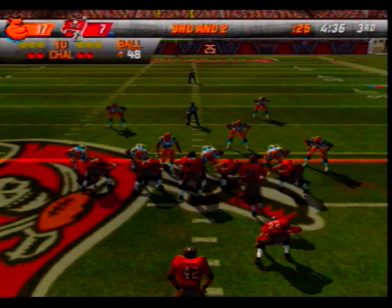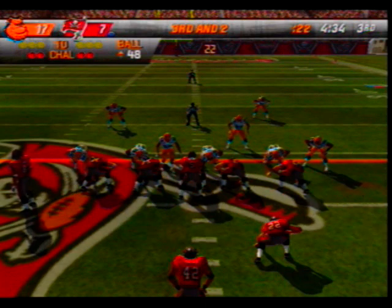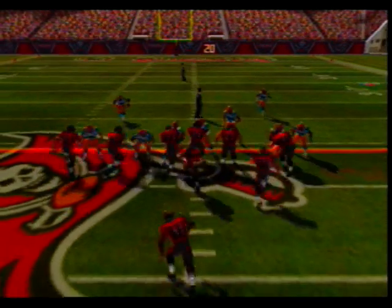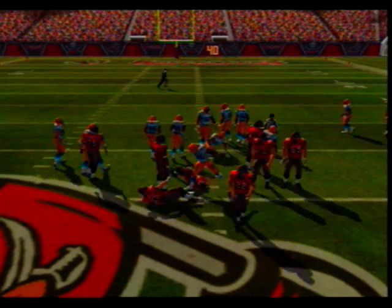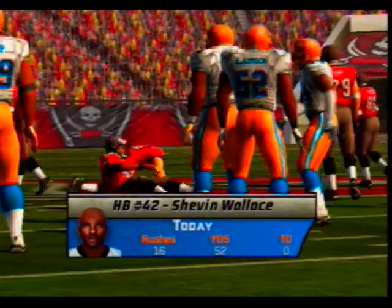Harris, the motion man. I'm going. One of us will make a play. Hands it off to the back. Juke move. Carson comes up to make the play at the 42-yard line.